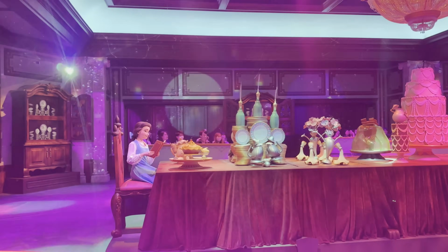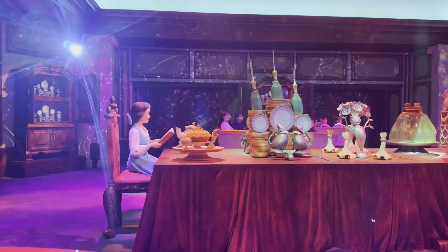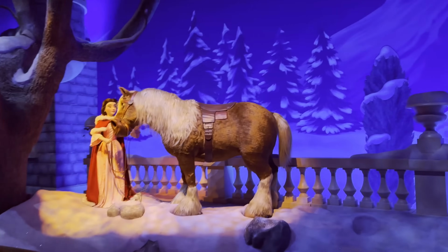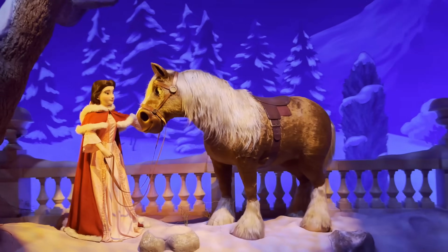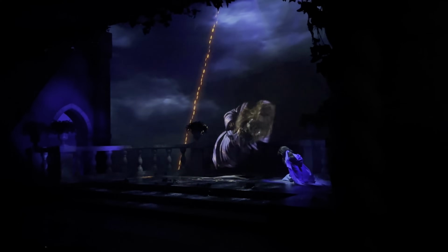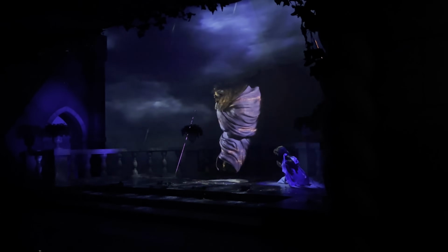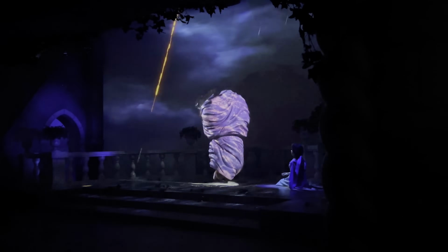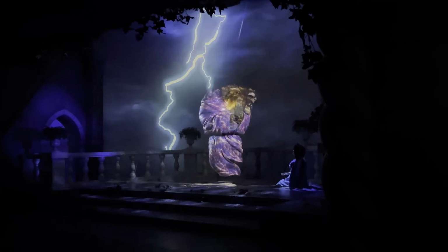After Be Our Guest, we go into the Something There scene, which, whilst also hosting two incredible animatronics, does slow the pace of the experience down a little. But what comes next will not fail to get your heart pumping again. We see the Beast's body on the ground, with Belle sitting next to him. Suddenly, his body levitates off the ground, rotating in the air before vanishing, to be replaced with the prince in his human form, slowly lowering back down to the ground.